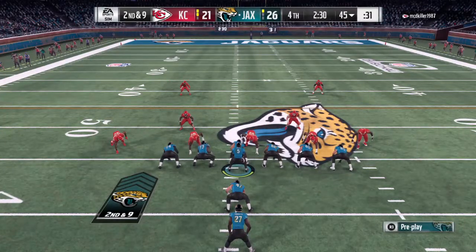Here we go now. Blue 45. Blue 45. 15's mine. I got 15. 15's mine.